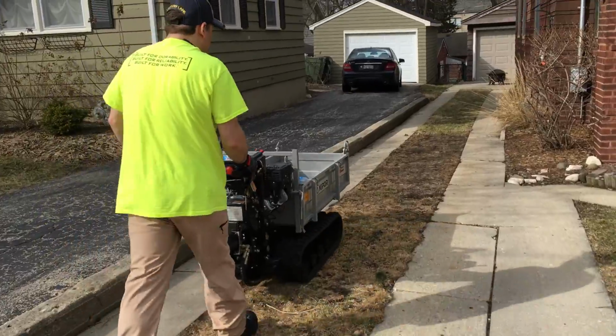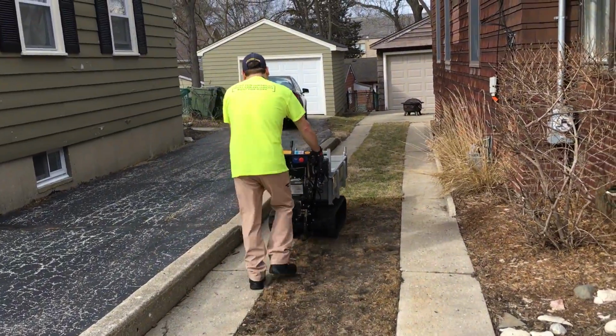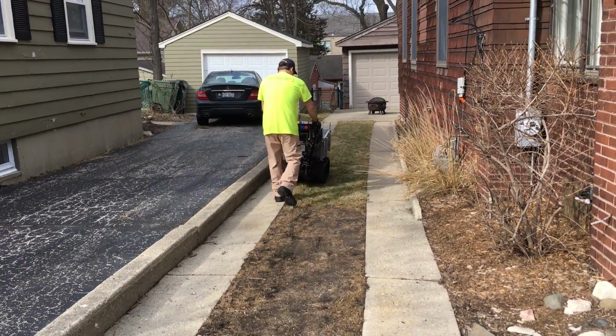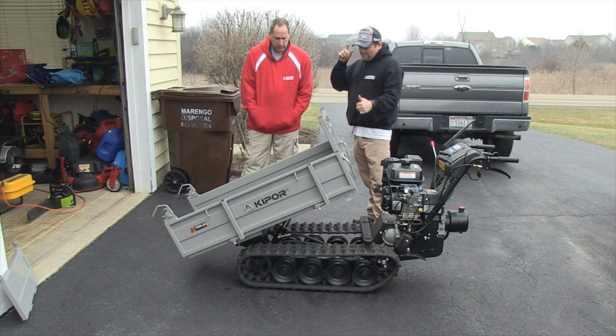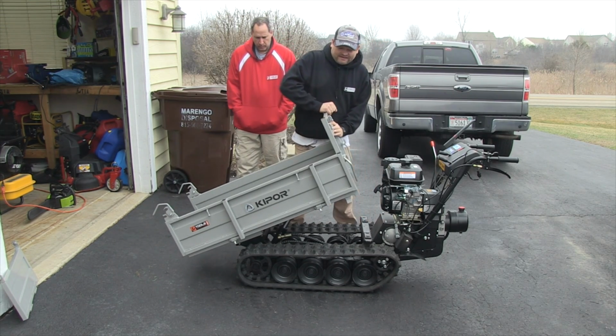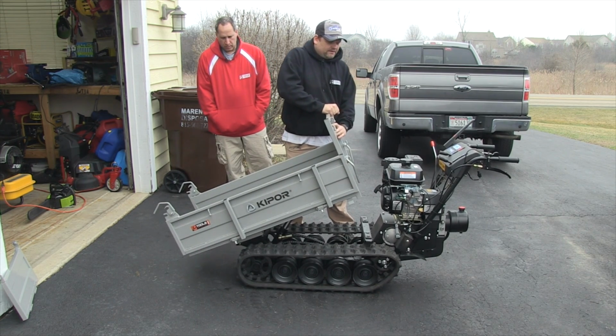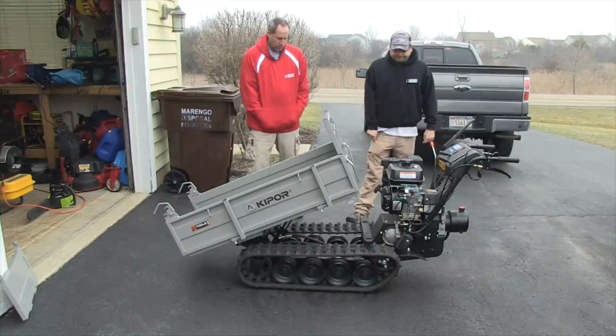Yeah, especially if you're a landscaper working with heavy bricks, concrete, mud, stuff like that, you know? Because if this thing's full, it might be hard to just dump it. I don't know if it's a spring dump on the other one or what, but this is hydraulic. This thing's locked into place. It's not going anywhere unless I release the hydraulics out of it, which is pretty cool.